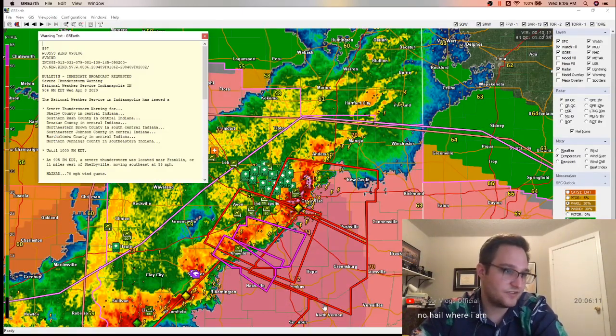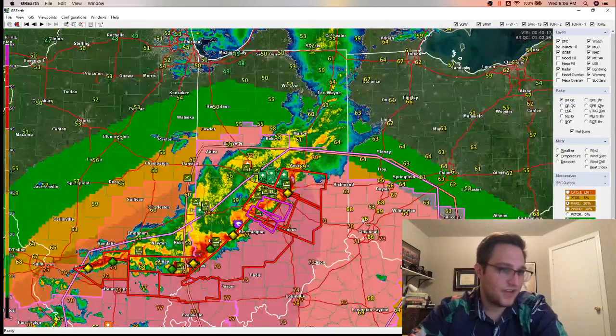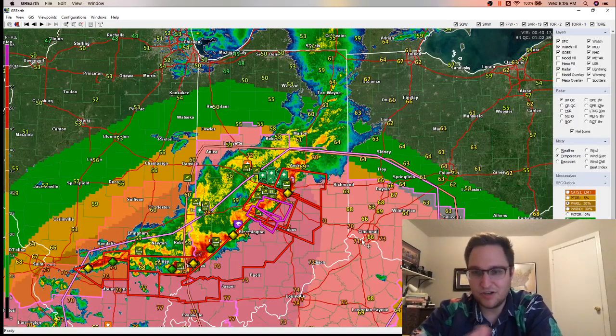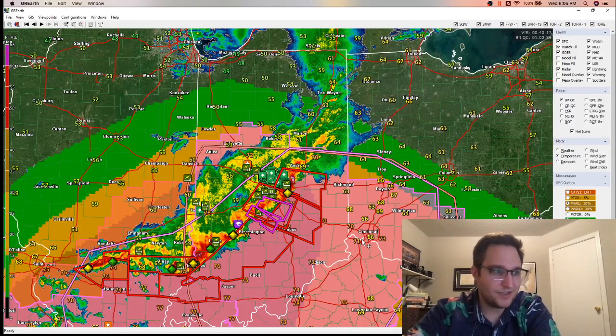So we got another severe thunderstorm warning. They didn't do any more tornado warnings. There's the 70-mile-per-hour wind gust. Severe thunderstorm warning. So this will be heading towards Cincinnati, also probably around the same time as Louisville, maybe slightly earlier. And so you could be seeing strong winds. Probably no tornadic activity, likely very little in the way of hail, but strong winds are a very distinct possibility here.